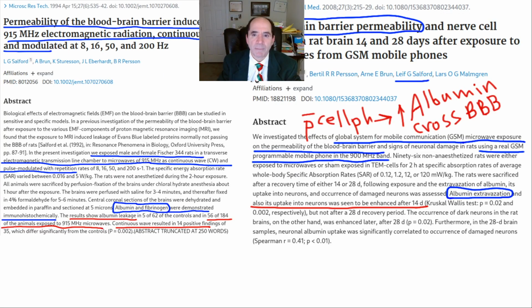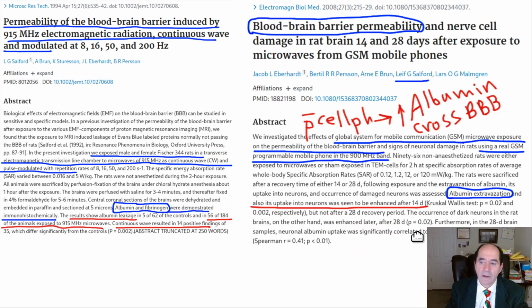Here's just some more papers showing what this stuff's all about. Permeability of the blood-brain barrier induced by electromagnetic radiation, continuous wave and modulated. Again, worse when it's pulsed. And they could show that albumin and fibrinogen proteins from the blood were getting across the blood-brain barrier when normally they're not supposed to, okay?